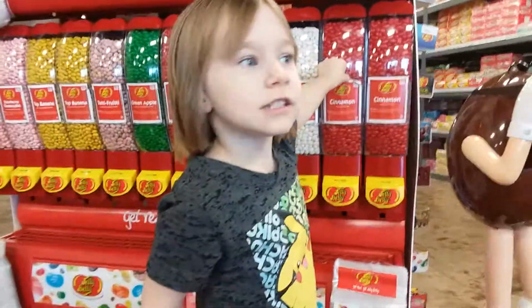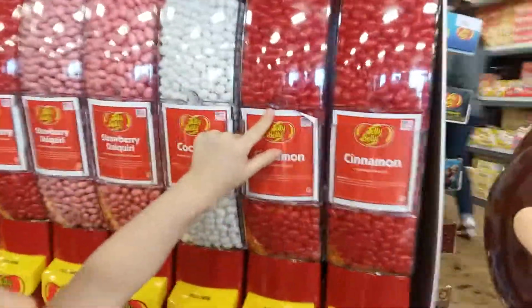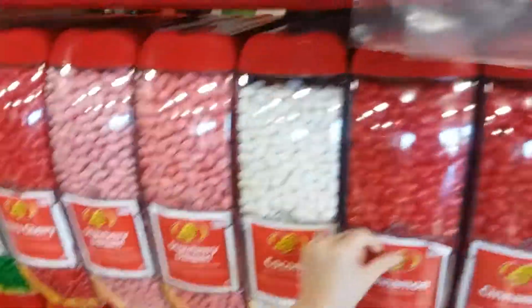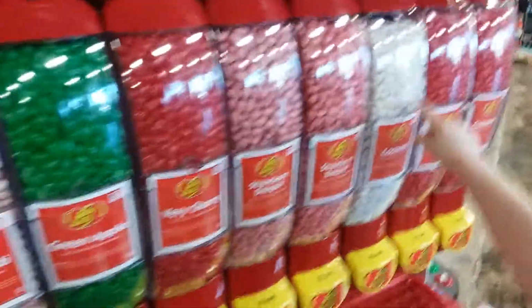All right, what kind of jelly beans do you see? I see these. You think you'd like that one? You would. I don't think you'd really like that one. Let's look at the other flavors. I like these. Oh, coconut. I like these.